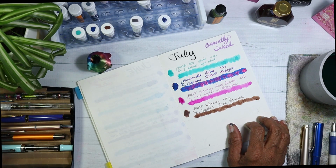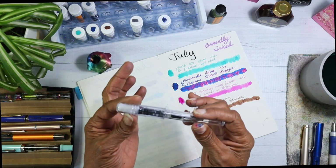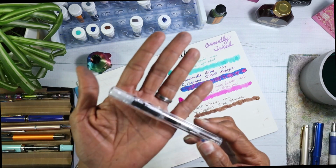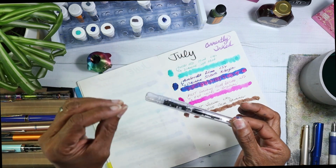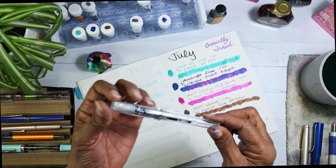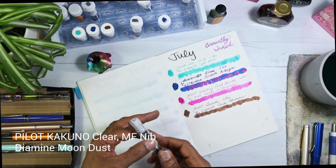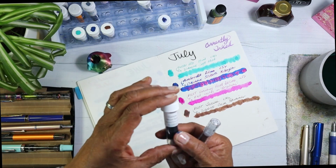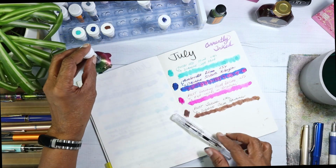All right, next one up is one of my favorite pens. I'm using a whole lot of Pilots here, Lord. Okay, it is the Pilot KAKUNO. This is such a cute little pen, and it is such a simple, inexpensive one, and it writes, a chef's kiss. That's how good it writes. This is the Pilot KAKUNO in clear with a medium fine nib, and it is inked up in Diamine Moon Dust. So pretty.